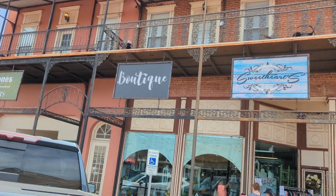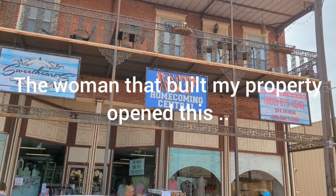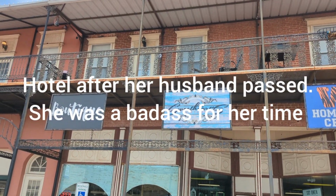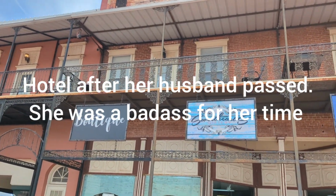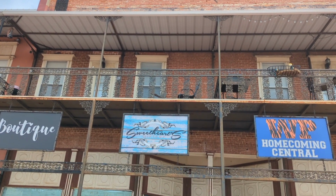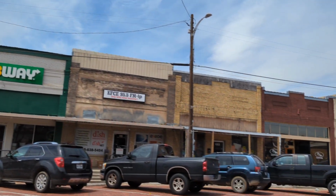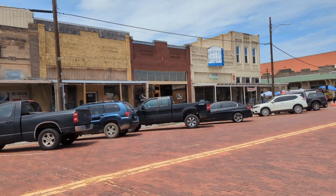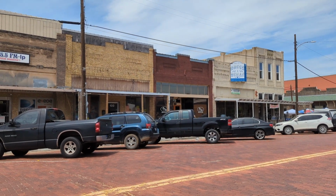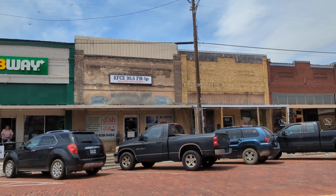I wish I could go up there. I might have to ask. It's some sort of boutique I've never been in. It's newer stuff. It's just not my cup of tea. But yeah, how cool that a woman in the late 1800s started her own hotel by herself and had a successful run. But sadly, try to pan over here, all these old buildings, pretty much almost every other one is completely vacant, you know, with the economy and everything else. But anyway, I just wanted to show you that.